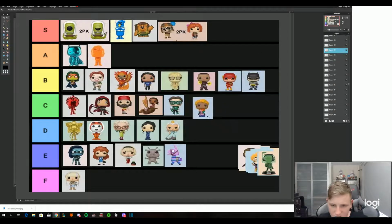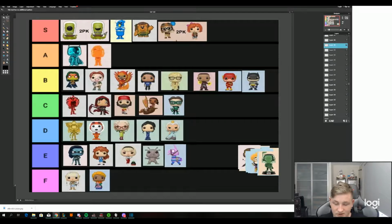Next up, we have this pop. I have no idea what it is, to be honest. Nothing exciting for me. I'll just give this an F tier because I think I saw it and I never cared about learning anything about it, to be honest.